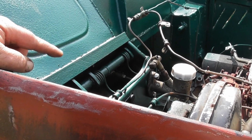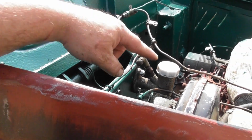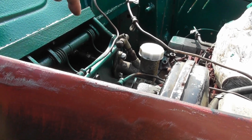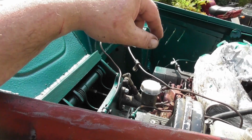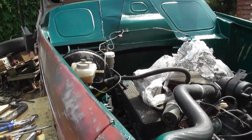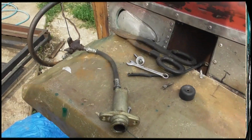I really could do with a clevis on that now. I took that off and threw it, so if I order another one of these at a later date, it'll hopefully come with a clevis, and then I can bolt that in. If it doesn't, I'll have to make one. Bit of a pain in the butt really, but there's nothing else I can do about that. So okay, yep, that will do it.